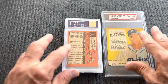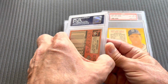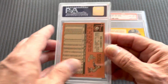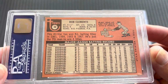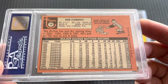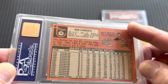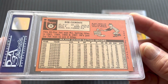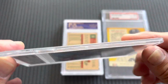Next one I'm going to show you is a Roberto Clemente, and this is a 1969 Clemente. Oh, hold on, this is stuck together. This is a 69 Clemente. So I'll show you the back of it first. You can see number 50. It has a little stuff, but that's on the case. So that's the Clemente from 1969, also in an 8.